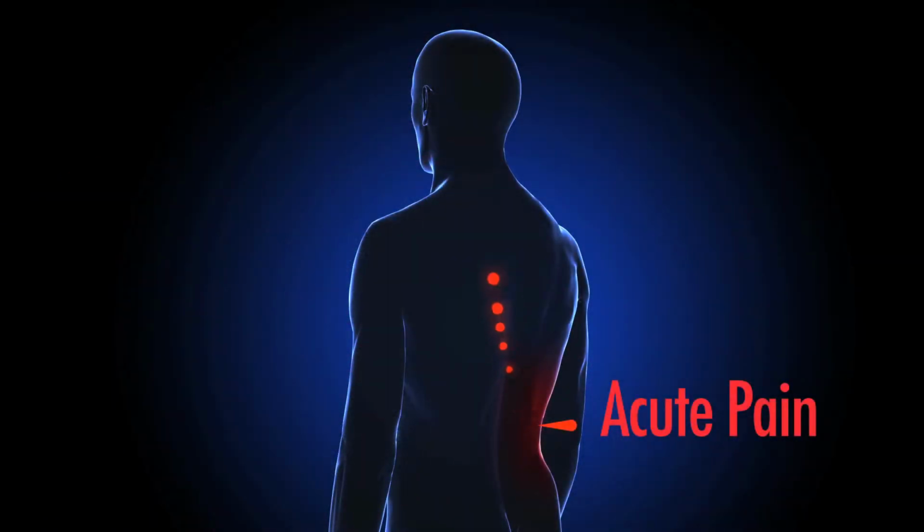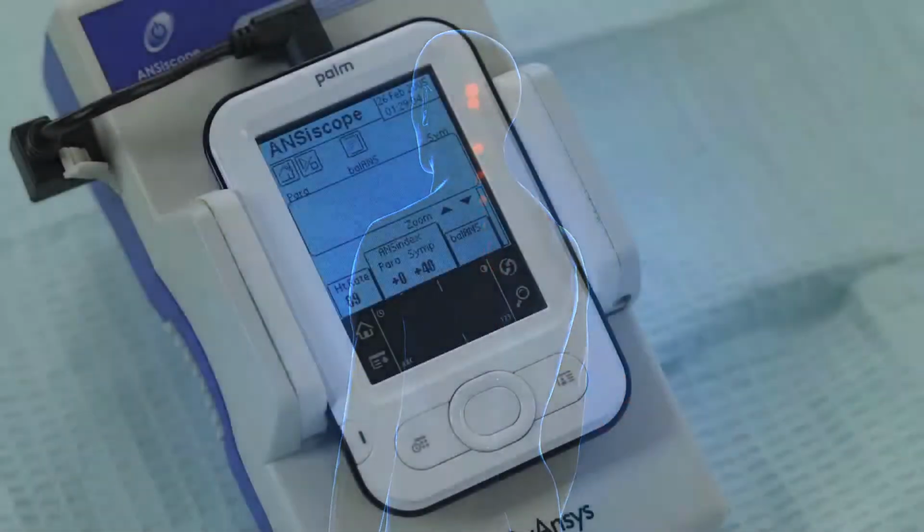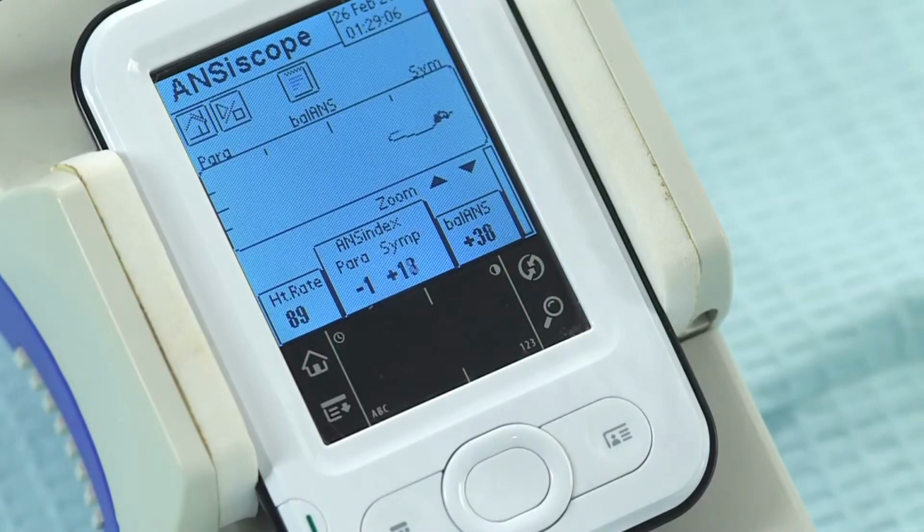Acute pain is a warning signal that something is harming the body. In chronic pain, that signal keeps transmitting long after the attack has stopped. This is typically a malfunction that skews the autonomic nervous system toward the sympathetic and creates overstimulation of nerves as though the body is still under attack. Ansyscope from Diansys can read this sympathetic information as shown in the display. This information is critical to effective therapy, especially while using P-Stim.